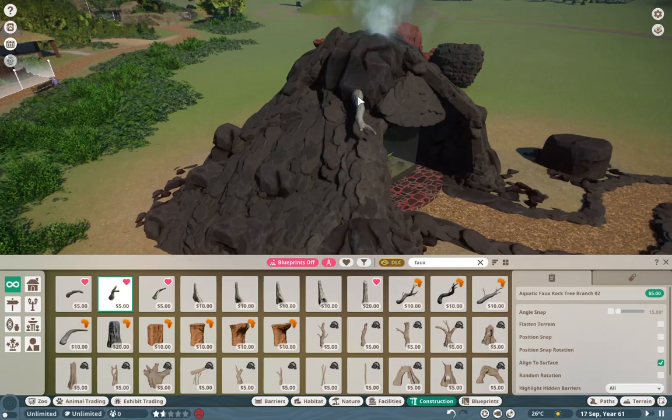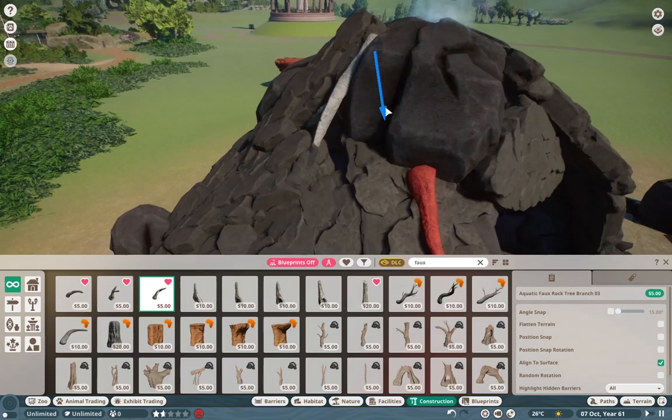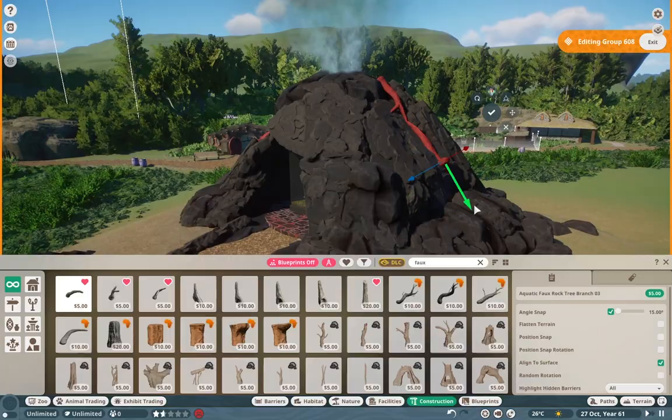And we also used the faux tree trunks, faux tree branches to really make, I guess you could call that, lava flows. Obviously you won't have really real working lava, but I felt like that would be a wonderful way to integrate that in there. And we just double those up on the other sides, just to make sure it's cohesive with the rest of the build.